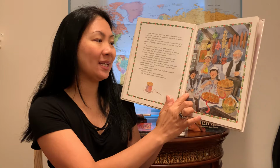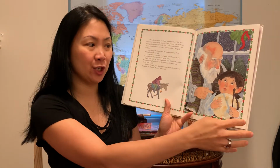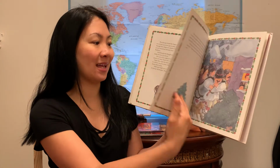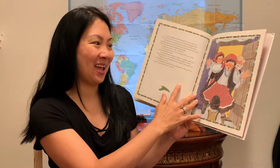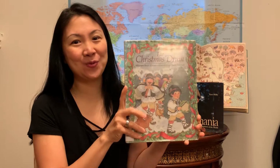So this little boy needs to take his father's place and play this little drum this particular Christmas. His father is just away on a journey and returns at the end. And he musters up all his courage and bravery and practices with the men and is successful. So that's a really sweet story about a Romanian tradition.